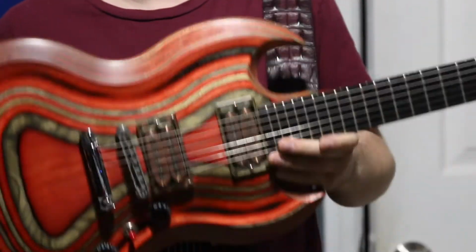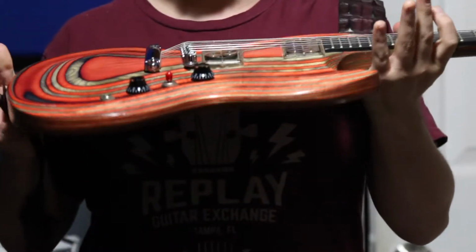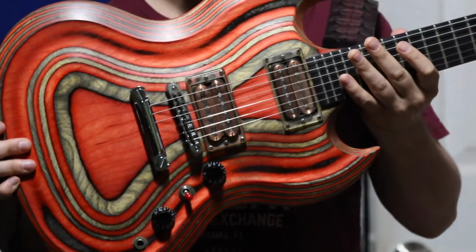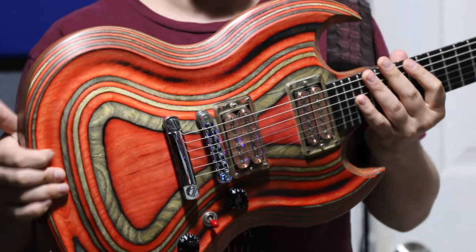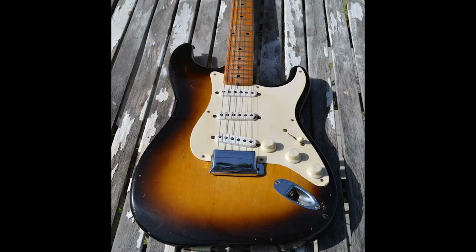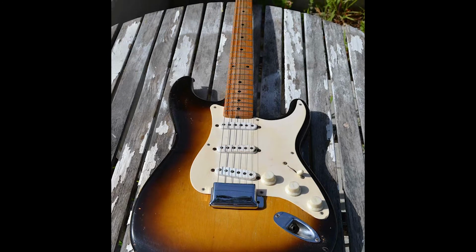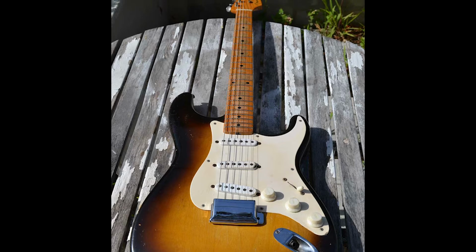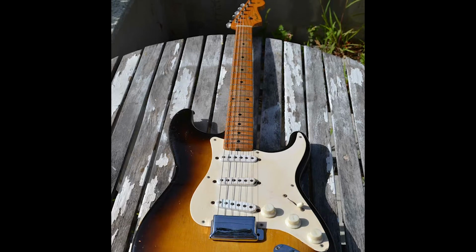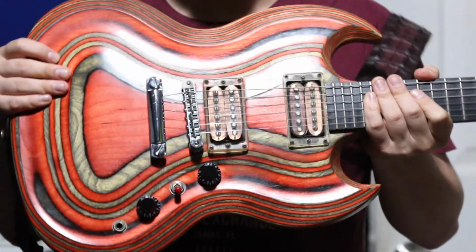It is super important to add here, especially before I forget, that while of course Gibson was working on the Les Paul, they had a rival company, Fender, who was working on the Stratocaster and the Telecaster, a guitar that had more curvature and was performing very well in the market, thus starting the epic rivalry that is still going on today between Gibson and Fender, two iconic guitar companies.